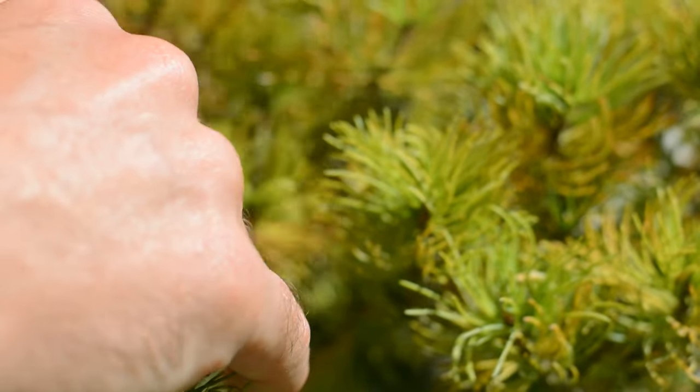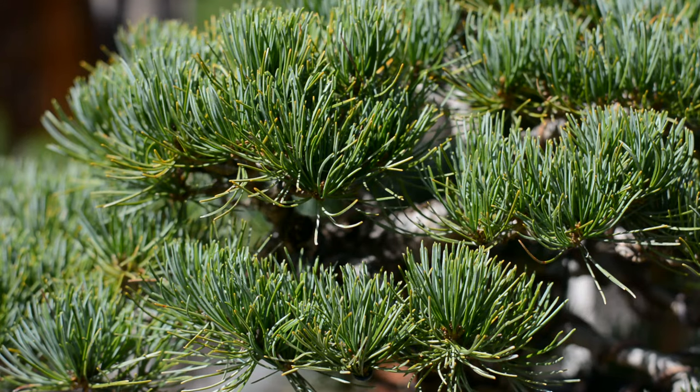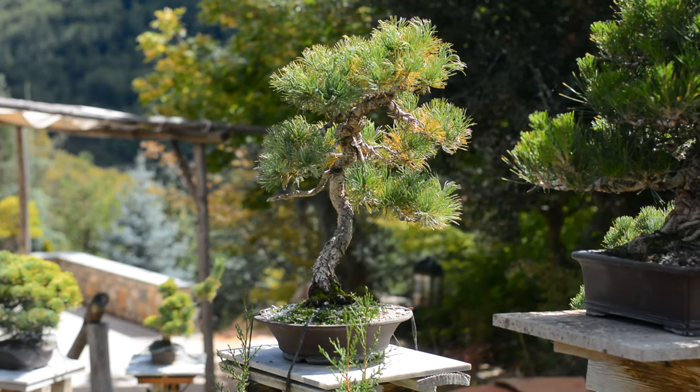Here are some other Japanese white pines that have different foliage variants. This one, for example, has way more desirable foliage, which is short, thick, deeper bluish green color. By the way, this tree was repotted and styled on the first day of October of 2023.